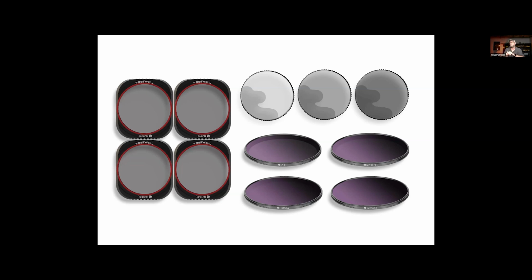It snaps in magnetically, and you're good to go. And you can even stack filters on top of each other magnetically too. And you don't have to worry about getting them cross-threaded. I remember one time we had to break somebody's filter on a tour to get it off their lens because it was stuck so bad. So I really recommend that if you're getting into filters, the Freewell magnetic system are great.